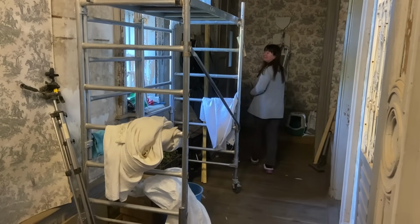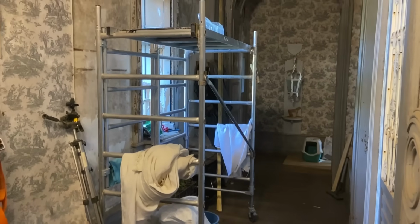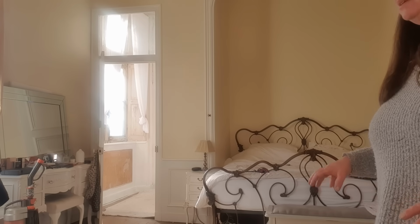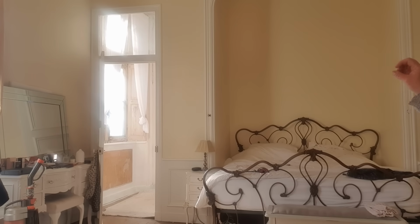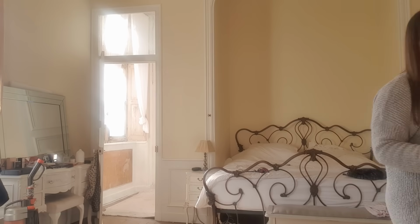You gonna help me? Or am I doing this solo? Coming. So it's time to get the scaffolding into the dressing room. Everything's been dumped into the bedroom. It's easy enough to move around, so I don't need Adrian's help. So let's get it in.